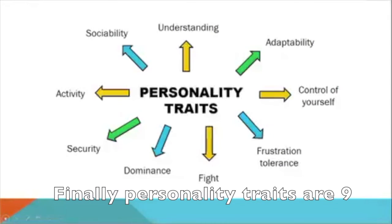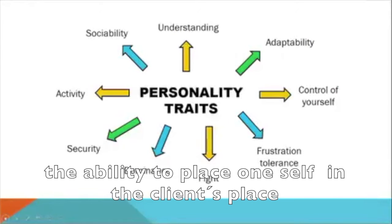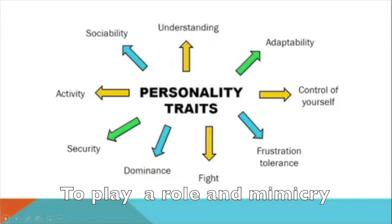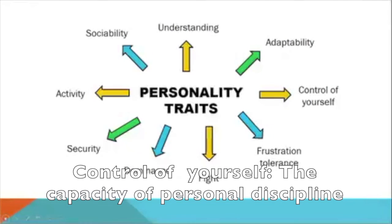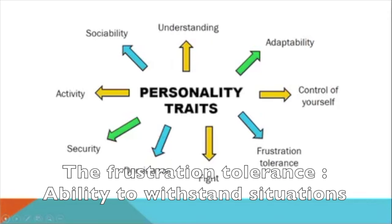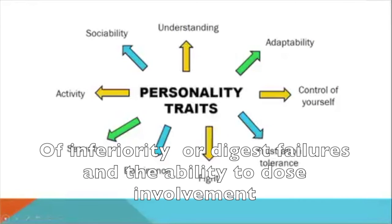Finally, the personality traits are 9. Understanding refers to the aptitude for empathy and the ability to place oneself in the client's place, to be able to listen to the situation. Adaptability represents flexibility, the ability to adapt, the ability to play a role, and mimicry. Control of yourself indicates the capacity for personal discipline, emotional stability, and perseverance and tenacity. Frustration tolerance refers to the ability to withstand situations of inferiority or digest failures.